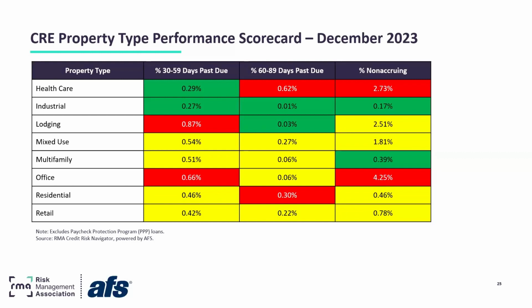So now, this is our property type performance scorecard. Again, the green being the best, the red being the worst, and the yellow being the middle. And when I look at a scorecard like this, I'm not necessarily looking to see property types with solid reds or solid greens, although occasionally you do. I'm really looking for overall patterns. So you do see a solid green there in industrial. That's by far the best property.